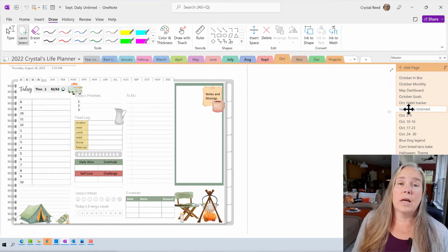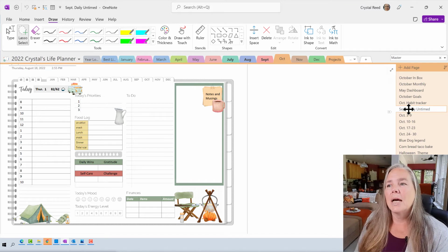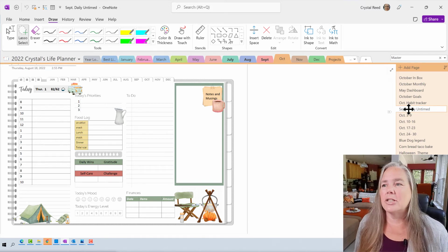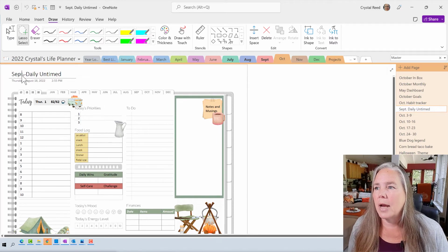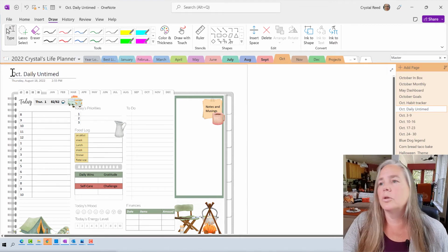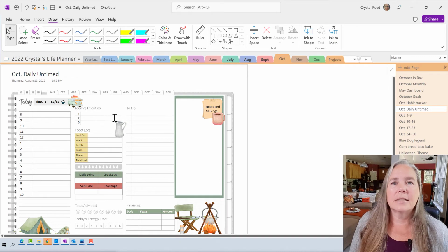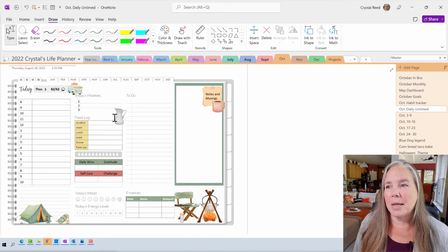Now, I will tell you that I do go through and modify things. As I'm going through the month, I might add different things or put different stickers in just to see. Let's see. This page is a daily page that I created last month in September, and I really liked it. So I'm going to bring it forward to October, but I do need to clean it up a little bit, add some graphics, make it look cute. So I'm going to do that. I'm going to speed it up so you don't have to watch me. All I'm doing is copying and pasting.